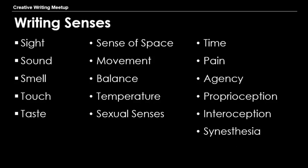Interoception is a fascinating sense. It's the ability to detect or sense changes within the body. For example, feeling hungry, or a sudden change in your body's temperature, or your blood pressure, or a response to illness where you know something's not right, or you know exactly what's not right, a broken bit, whatever it is. So look for those senses.